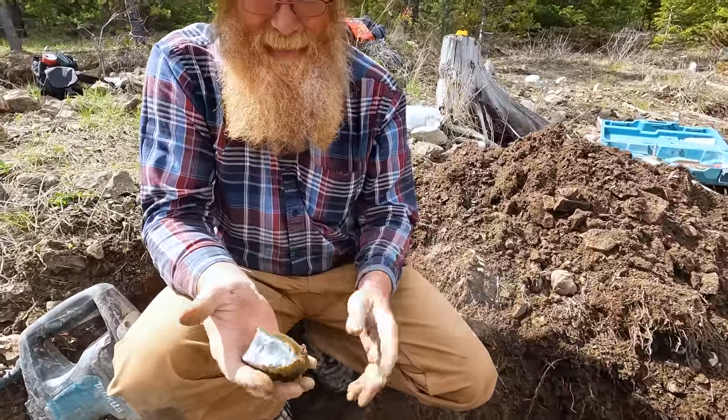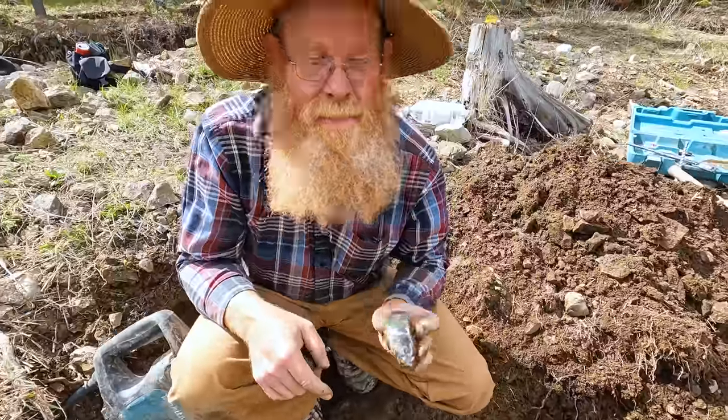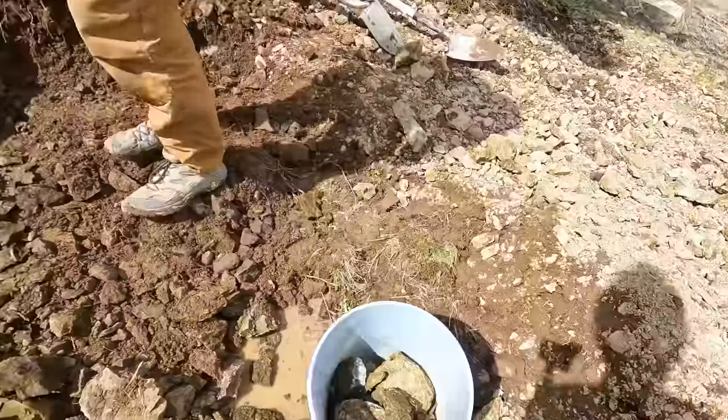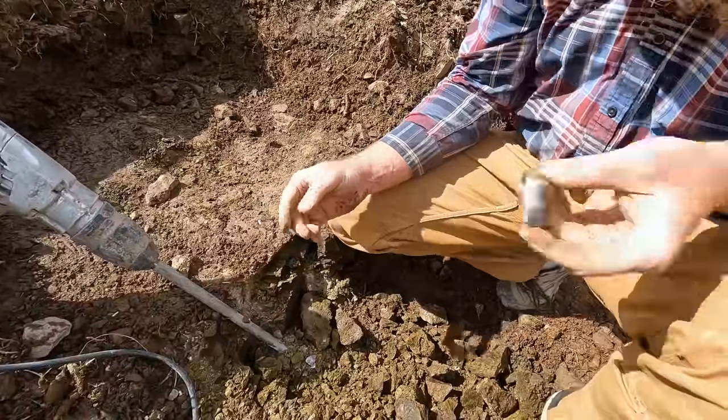Nice, good size one. Broken. Looks like the chisel went through it. I lick rocks. Not bad. We're getting a bucket full. We probably have about a bucket full with all the other small ones. There's where the chisel went through that one.